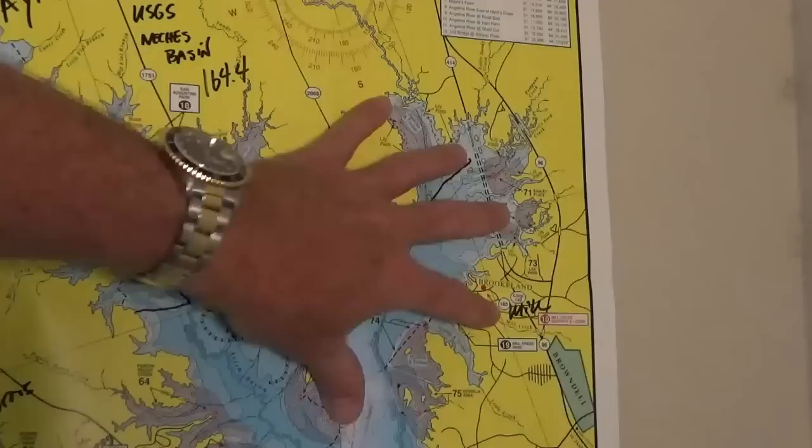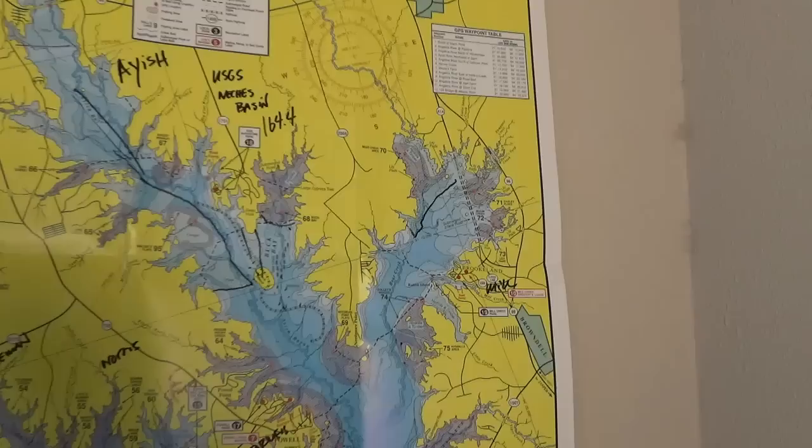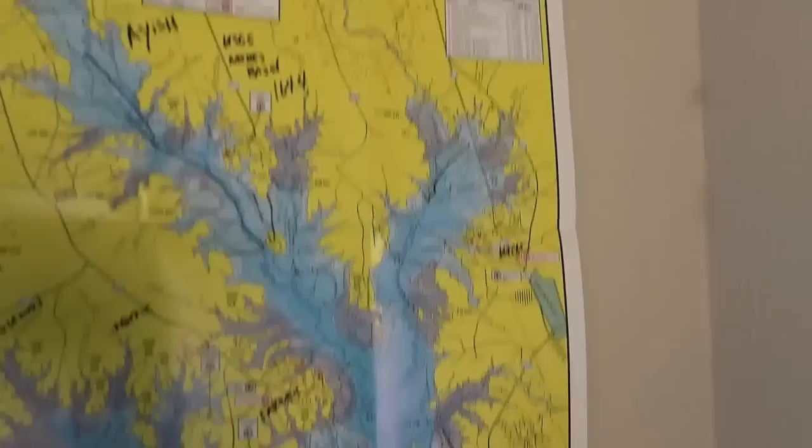There are also, back down here, kind of more main lakey, and this is not a good map, but there's some really good deep points and drop-offs out here. There's some good fishing out there as well. I think that'll give you a sense of the Easley Flats arm.